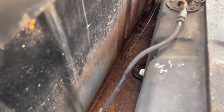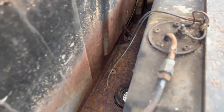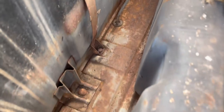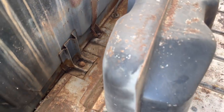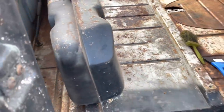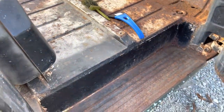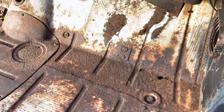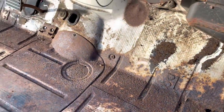Trying not to fall in love with it because I plan on selling it, but the more I get into it, I ordered some stuff for it, so I don't know, man. I ordered a kit so I can put an LS or a big block or small block in it, and I have all three of those things, so it might get interesting here in a second.